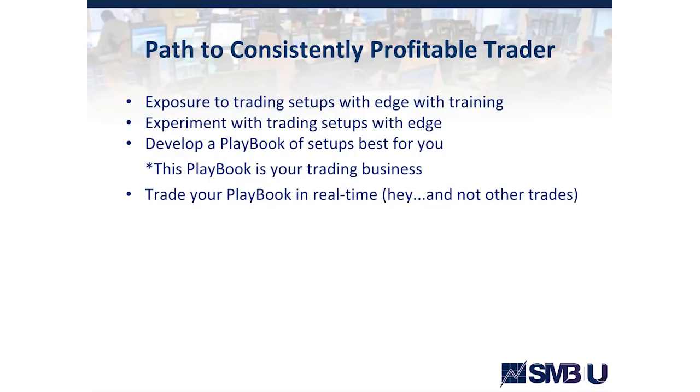You want to develop a playbook of setups that are best for you. So you get exposed to lots of different types of setups, and then you want to gravitate towards the ones that are best for your personality and your cognitive strengths. This playbook, that's your trading business. You don't veer outside of your playbook. That's overtrading. You don't take lesser trades. Those are trades outside your playbook.